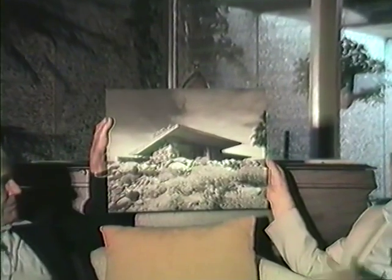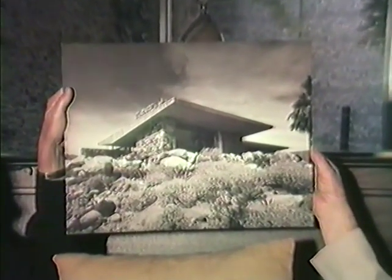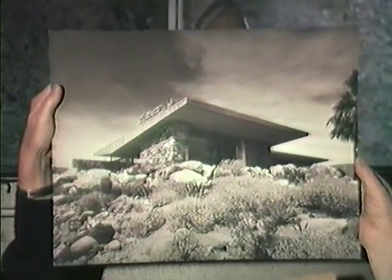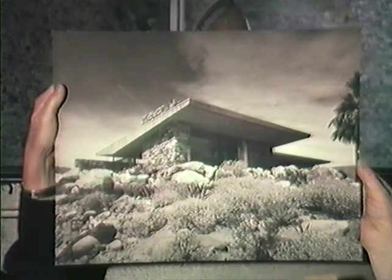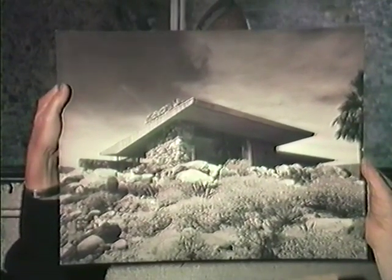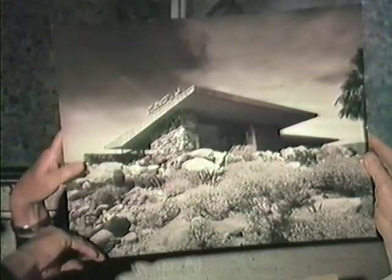This is an interesting house, and it's always one of the points of contention between Albert Frey and myself. Albert has always said, well, you can't use wood in the desert. This house is built of wood. It's steel frame, but the finish is all wood except for the chimney and one or two little side walls, thin walls.